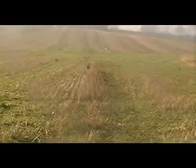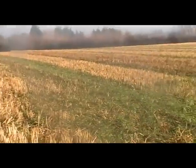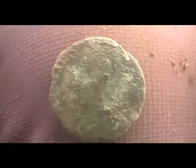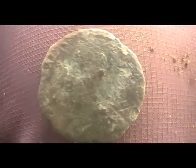Not many signals, but we'll stick with it. Working our way outwards to the middle of the field. See what else we can get. Jeez. Next signal here, guys.